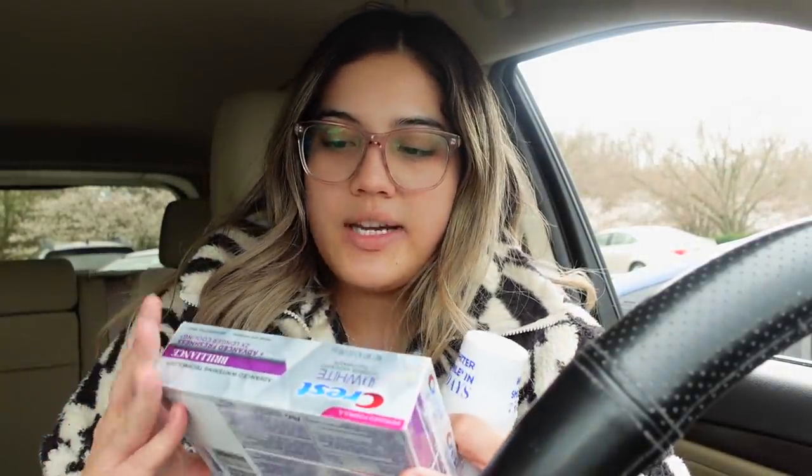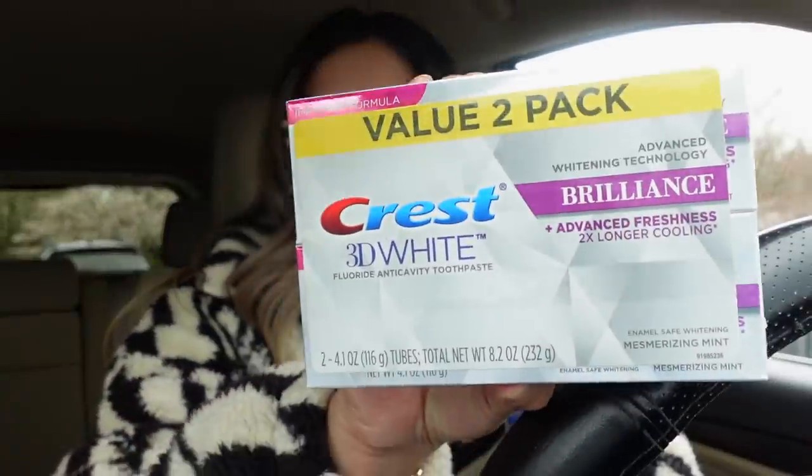And then I also got the Crest 3D White Brilliance toothpaste. Ran out of toothpaste, so I needed some more. This is my favorite kind, and this is on sale. Well, I had a coupon. I had $3 off. This is why I love coming to CVS, because I have so many coupons. So I had $3 off $15 or more worth of toothpaste. This was $15, so I got that for sale.